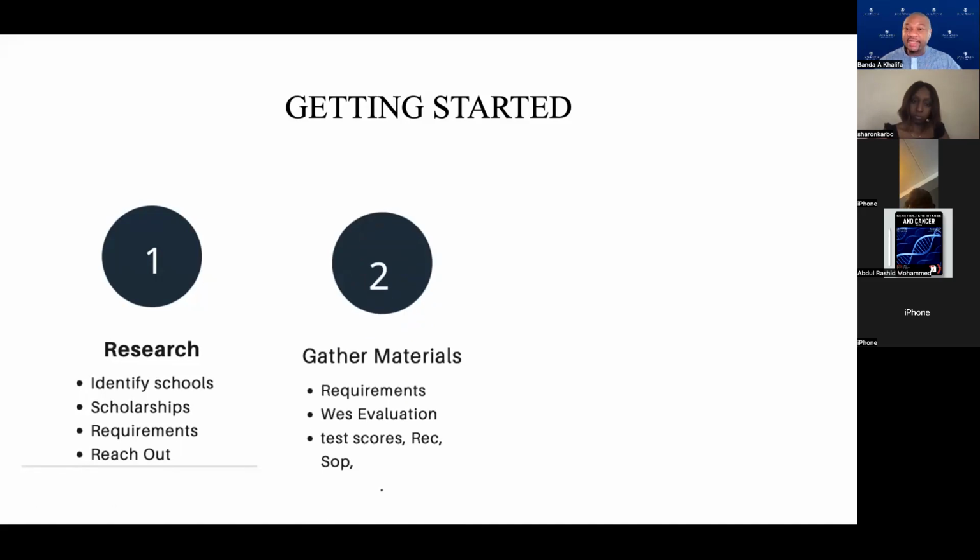And then you need to gather the material. Gathering your materials is looking out for the requirements of the program. You know you're supposed to do something in the US called WES evaluation. That takes time, so you need to start that process as early as possible.